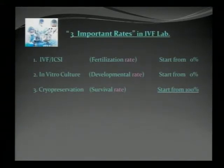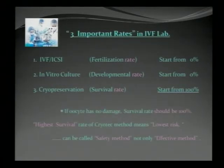If you minimize the damage of each of the 5 steps, accumulation, vitrification, cooling, warming, and dilution, survival rates still continue at 100%. So 100% is possible in cryopreservation. I mean, if the oocyte has little damage, survival rate should be 100%. Okay. So a high survival rate of the Cryotech method means lowest risk. It can be called not only an effective method, it is a safe method. So we have to use this safest method to take care of the patient's oocytes and embryos. It's the life of a human.